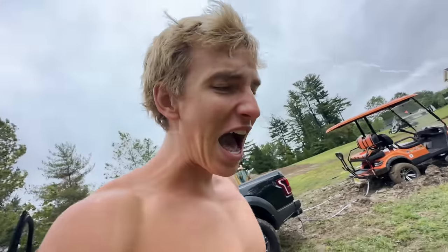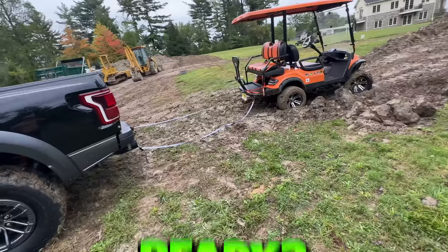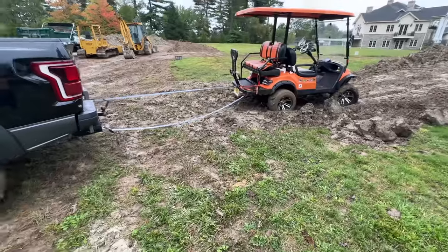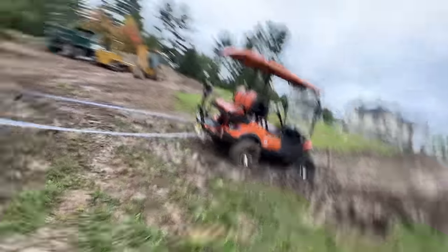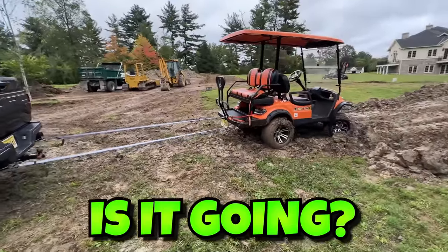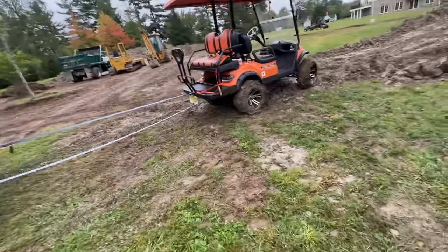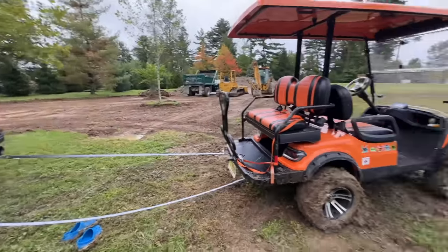Okay, let's do this. The storm is starting to come. We're starting to get rained on. Hurricane. Oh, we gotta go. The storm's getting worse. Yeah, it's working. It's working. Keep pulling. That way.